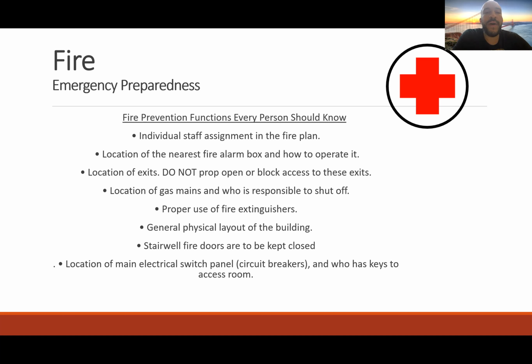You should know that stairwell fire doors are to be kept closed. Why? Because you don't want the fire to be spread. Even if the door is very heavy or maybe you're trying to direct the residents out a specific door, don't leave the door open. It's only going to allow more oxygen to flow into wherever the fire is, and oxygen fuels the fire. And last but not least, again, touching on knowing the location of things, you should have an idea of where the main electrical switch panel or circuit breaker is and who has the keys to that room. So if there is a fire, we can call that person and they can turn off that circuit breaker.